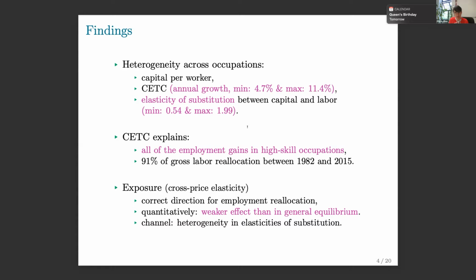And lastly, when we think of the measure of cross price elasticity, so occupational exposure I was mentioning before, what we find is that this elasticity is informative in terms of the direction of employment reallocation, but quantitatively it generates a much weaker effect than what we find within the model. The main difference is that once you look at the parameterized cross price elasticity, you are basically taking a partial equilibrium measure, so you are not taking into consideration feedback effects across occupations.